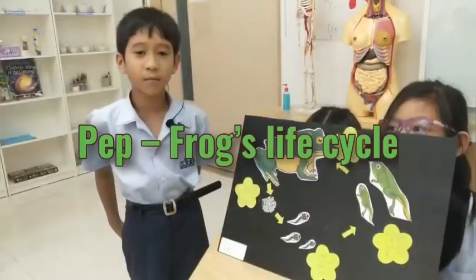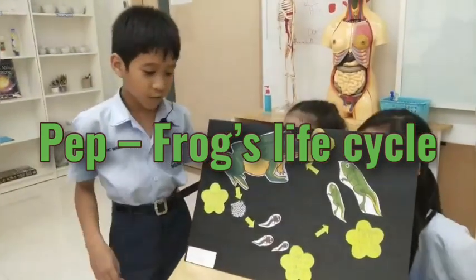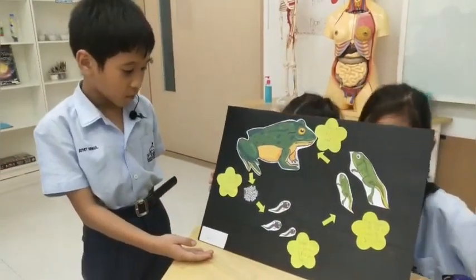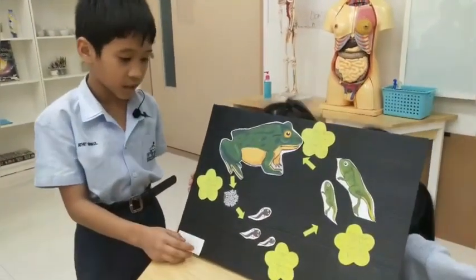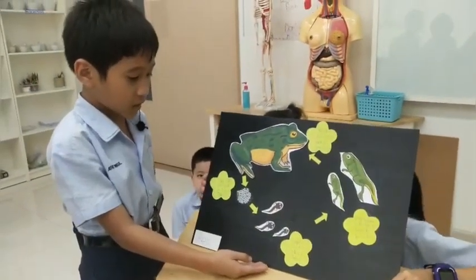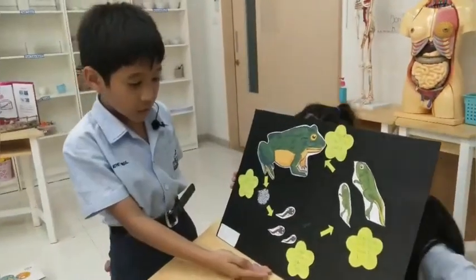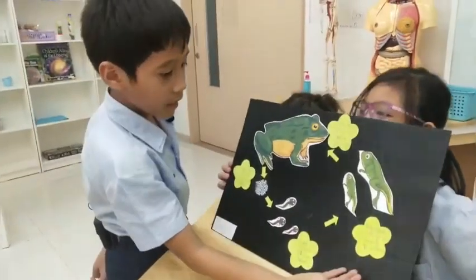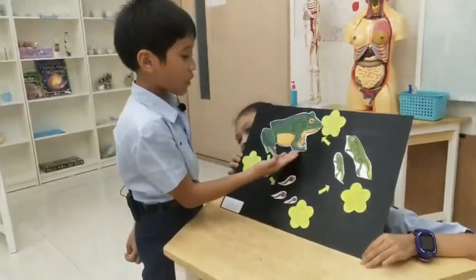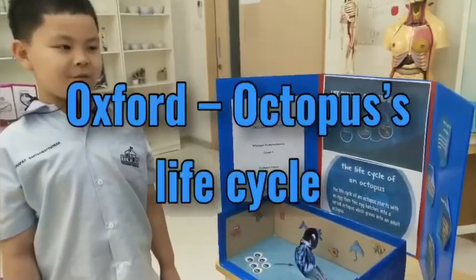My name is Pep. Today I will show you about the life cycle of a frog. The first is an egg, and the egg is hatching for 1 week. Next is a tadpole. And the tadpole lives for 7 to 10 weeks. Next is a tadpole with hind legs. And next is a frog. Thank you.